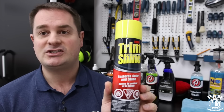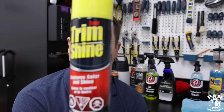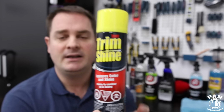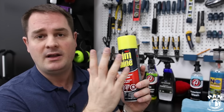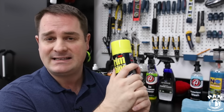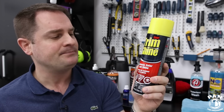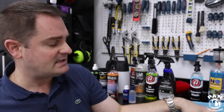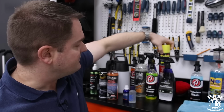So what I like is Stoner Trim Shine. This one here applies in an aerosol form. It's very, very easy to apply. You apply a light coat of this, and it's going to restore that OEM dark matte black look to your rubber floor mats. And what I do is then I knock off the overall shine with a microfiber towel to also remove the excess. And this is, of course, a non-greasy kind of product, which is very important.